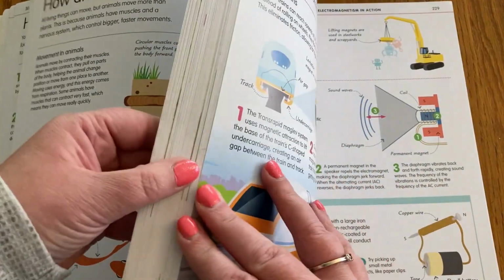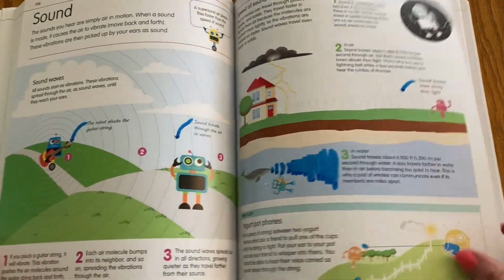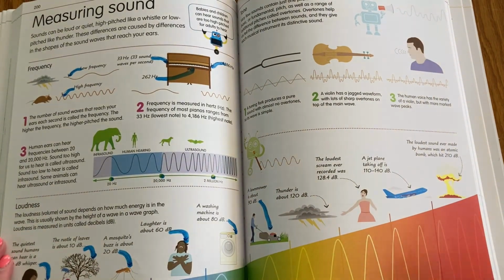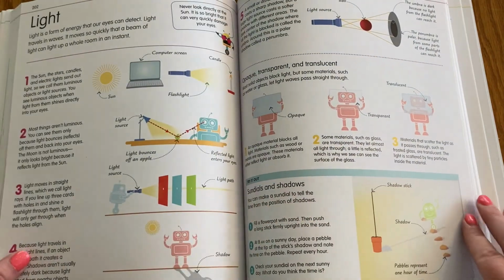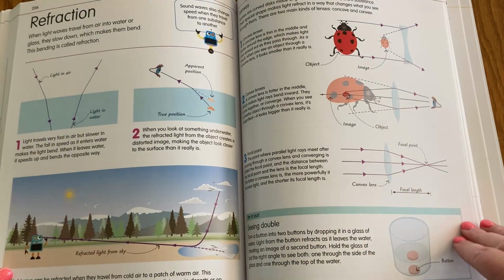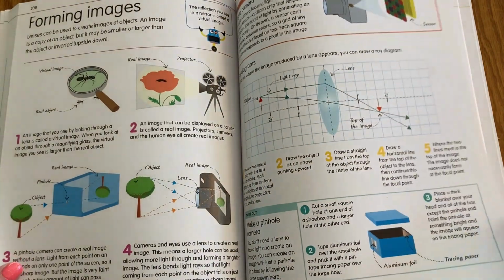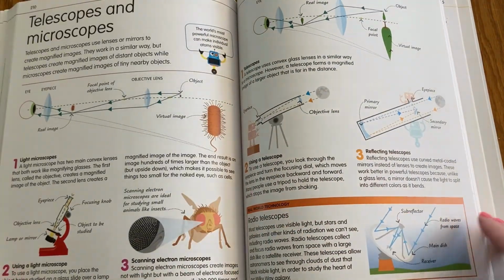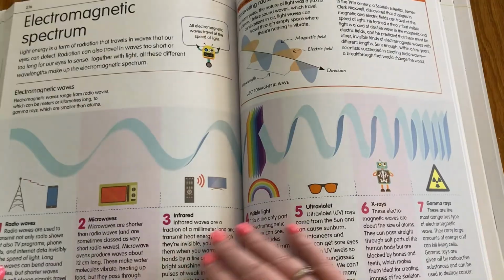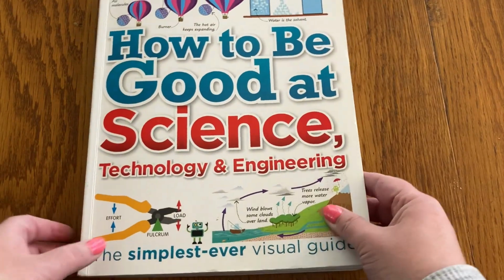So I'm going to flip back to another section here, sound. Measuring sound, light, reflection. This just has a lot of simple science topics. So that is just a little bit of a peek inside of this book.